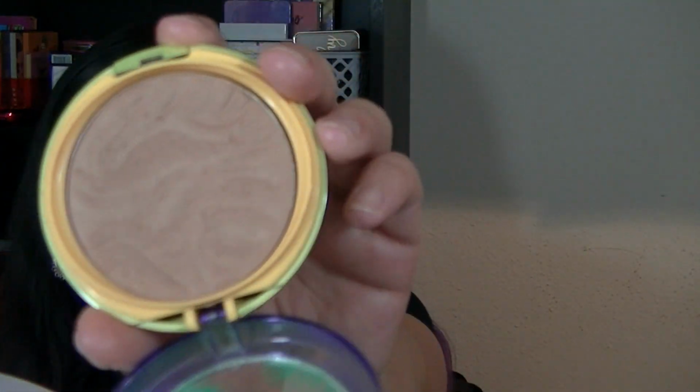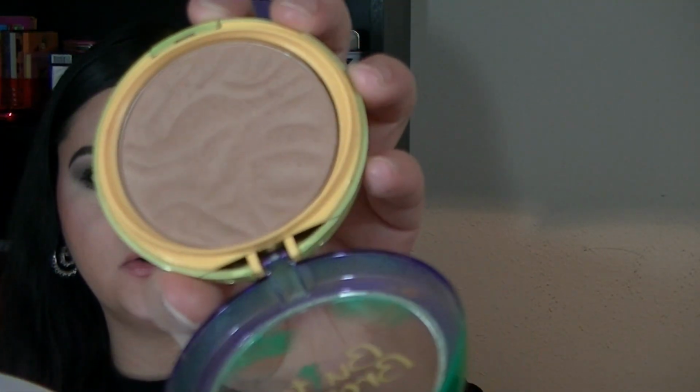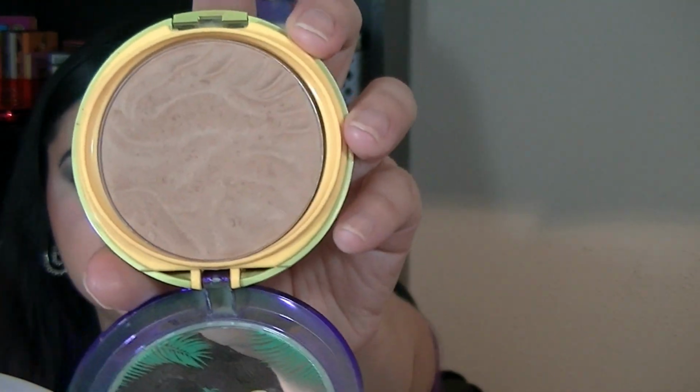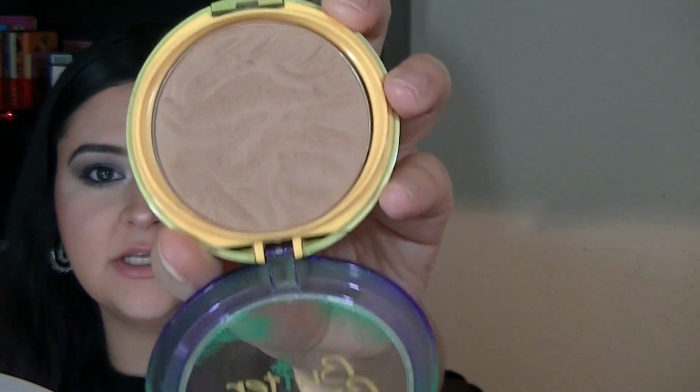This is a lighter bronzer that I use most days. I do really like it, and I do tend to mix this one actually with the deep bronzer in that face palette. I feel like we all know this. Great bronzer. Nothing more to say about that.